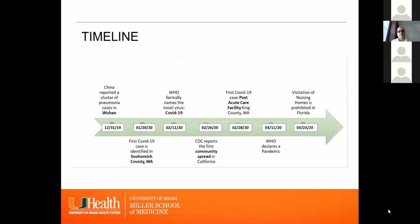So this brings us to a timeline. I'm going to take you back in time and bring you to the present moment. December 31st of 2019, China reported a cluster of pneumonia in Wuhan province. January 20th, 2020, the first COVID-19 case was identified in Snohomish County, Washington State. And this is from a patient who had traveled to Wuhan.